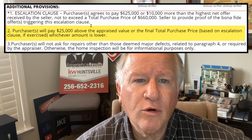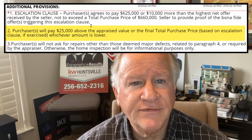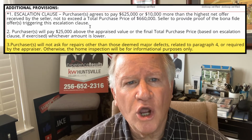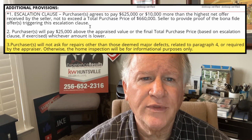Maybe you don't care what the appraised value is, and you have the funds to pay the difference between the appraised value and the contract price if you're financing. Maybe you want to put a cap on how much you'll pay over the appraised value. We may put comments in here that have to do with inspections. Maybe you don't let the seller know you're only going to look for what we call major defects. Those are things that have to do with health or safety or structure. You're not going to nitpick on your inspection report and ask for all the cosmetic issues to be done.